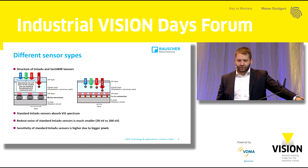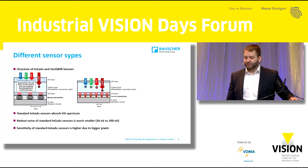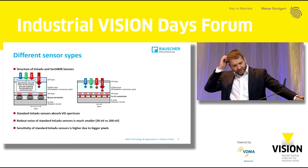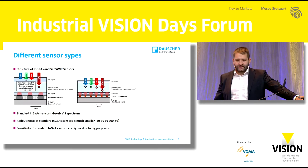As I said, the readout noise of the standard InGaAs sensor is much smaller. It's 30 electrons compared to over 200 with the Sony SWIR sensor, and a higher sensitivity because the pixels are bigger.